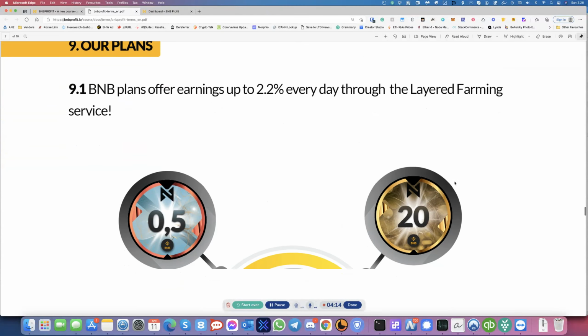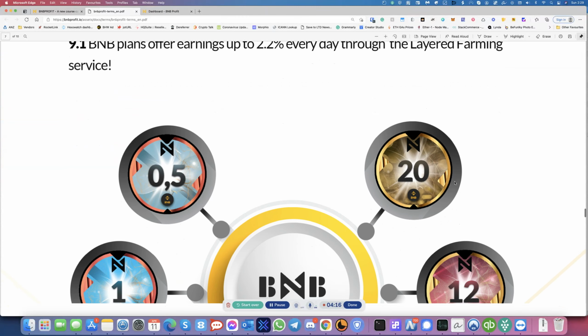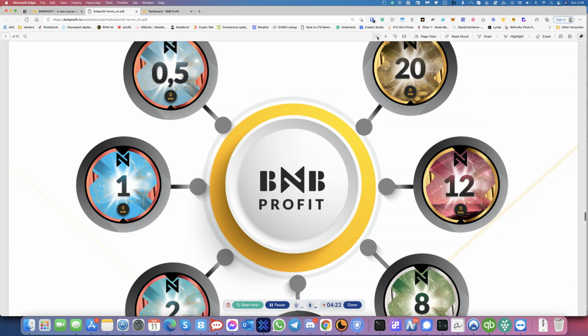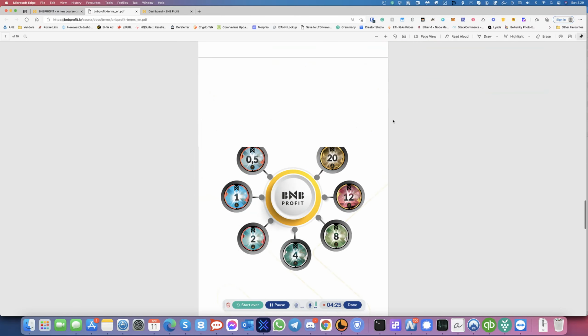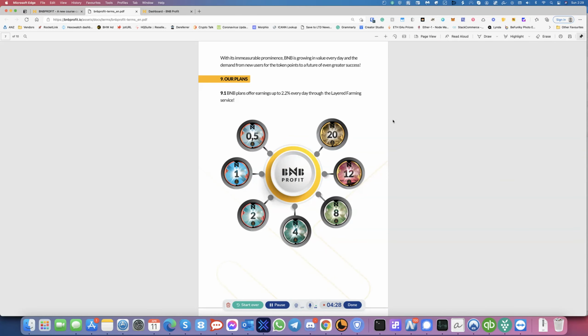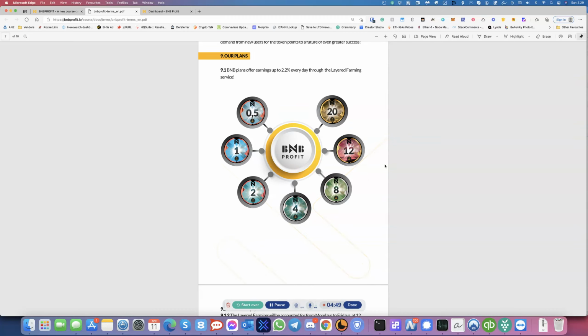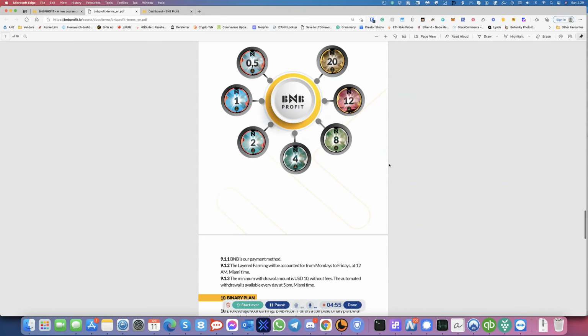So here we go. I'm just going to try and reduce the size. I think it's a bit big. There you go, that's better. So the plans, basically, they pay 2.2%, and you've got 0.5 BNB, then 1, 2, 4, 8, 12, and 20 BNB. Obviously, if you go 1 BNB, then your investment will be roughly $510 or $505, because I believe BNB now is at about 503 or 504 per BNB, I'm pretty sure.